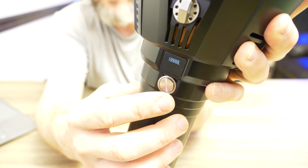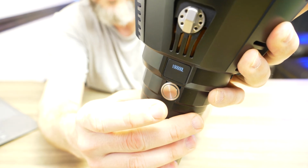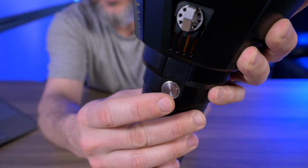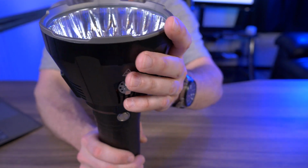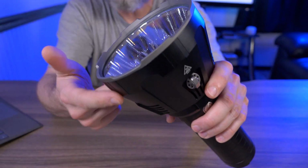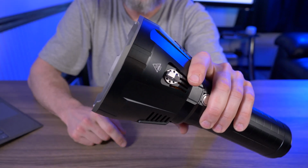Now if I press it again twice, it'll go to strobe. Oh my God, that's bad. All right, turn it right off. And yeah, this sucker is already hot. So what I'm gonna do is a heat test right now just to see how hot this head gets at 100,000 lumens.